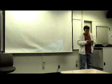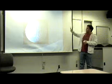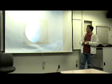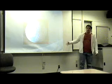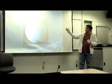So yeah, this is basically what a Dyson shell would look like if it were to be constructed. It's just literally a solid shell. It goes all the way around a star. A star would be in the center.